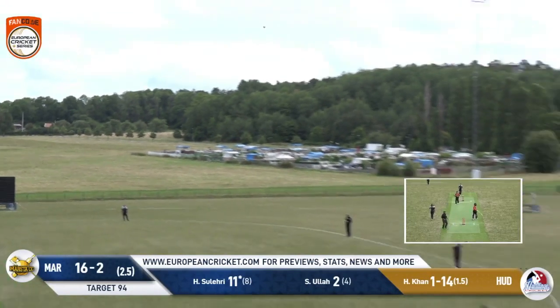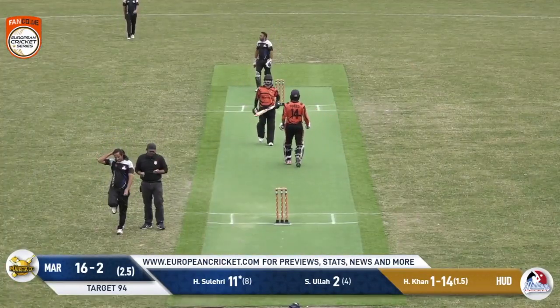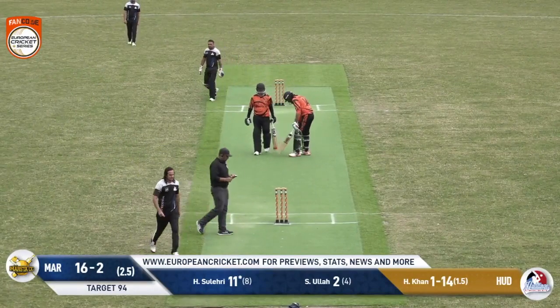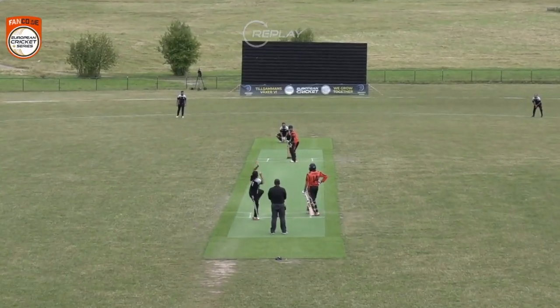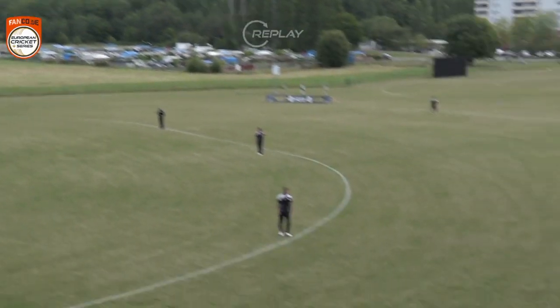Well, this one's nailed. Really good shot. Just waited for it and he pumped it down the ground. Soleri, maximum. That's the way to finish the power play. Idrat Khan is absolutely ropeable with himself.